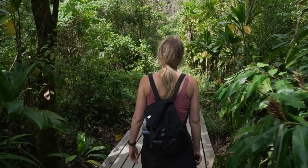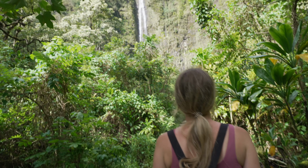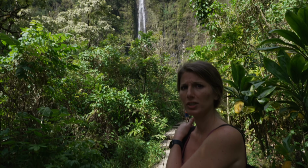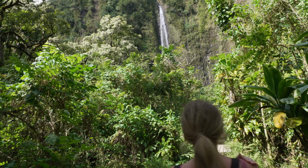Wow, it's massive. Yeah, here it is. I feel like this might be the tallest waterfall I've ever seen. Have you seen anything taller? Not to my memory. Wow.